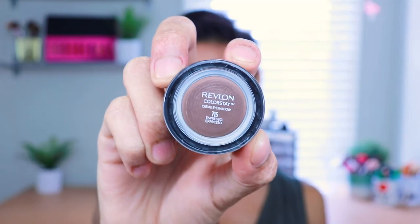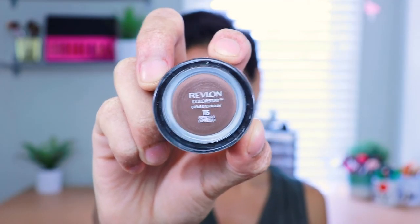I'm gonna go in before that starts to crease and I'm just gonna set that using that highlighter brush that we used earlier. So I'm next gonna take this cream eyeshadow from Revlon. This is in the color Espresso. And I'm just going to ever so slightly blend that out with this Wet n Wild crease brush. It's very, very, very subtle.